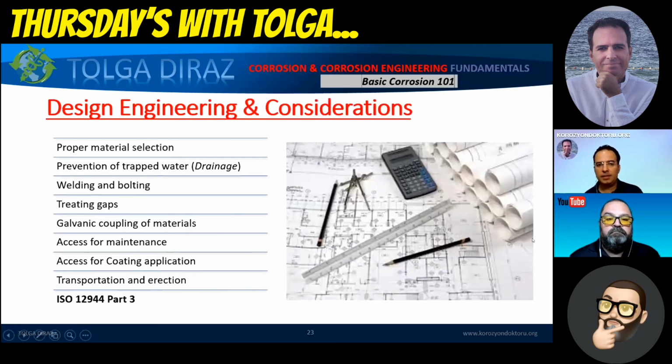And the second is design. So we select the material, proper selection. What do we mean by design? Trapped water. If water is trapped, we should prevent it in order to prevent corrosion. So drainage is important. What are the welding and bolting issues? What are the gaps? What are the galvanic couplings of materials?